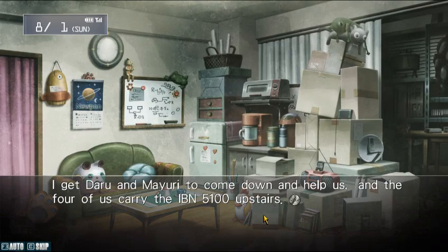I get Daru and Mayuri to come down and help us, and the 4 of us carry the IBN 5100 upstairs. And now that we have finally scaled the Mount Everest that is the rickety staircase, I believe this is a good time to end the episode. When we return, adventurers, we shall start setting up the IBM 5100 to see if it actually functions, and then Daru can use his super hacker skills to finally break into CERN's network properly, and then all that glitters will belong to us. As always, adventurers, until next we meet.